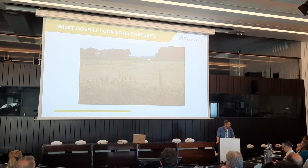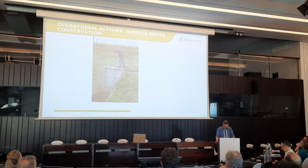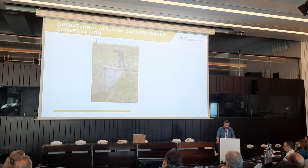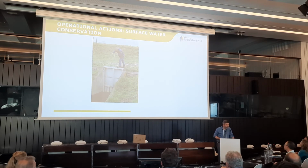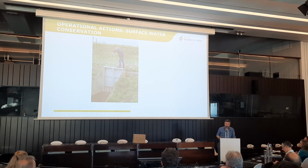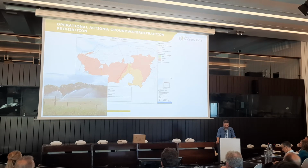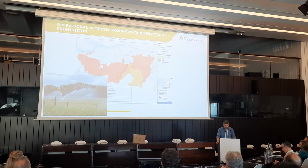So for a water board, for the water authority, what can we do? We can conserve surface water by putting down or closing our weirs. In that case, the minimum water that is available, we can keep in the region. We can put bans on groundwater extraction. As you can see in the southern high parts of our region, in 2018 and also 2019 and 2020, a 100% ban on groundwater extraction was put out.